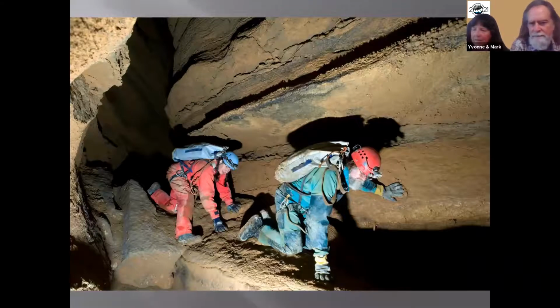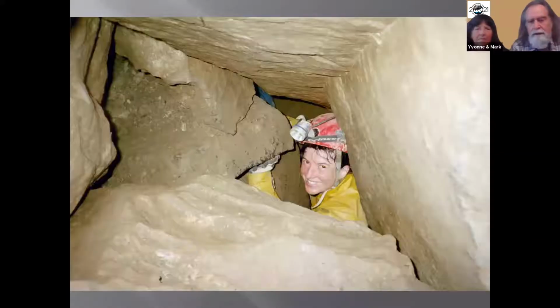In the pack, we have spare batteries, spare lights, warm clothing, food, water, whatever we need. There's very little resources in a cave, and it's completely dark. As soon as you're away from the entrance, you couldn't see your hand in front of your face. You would never be able to get out of a cave if you ran out of light. So it's very, very important to have plenty of light and backups in case you break one or lose one.